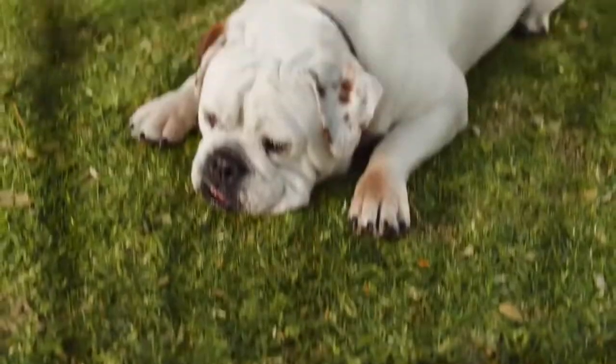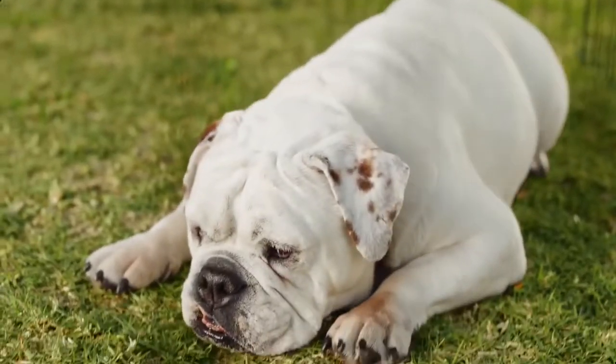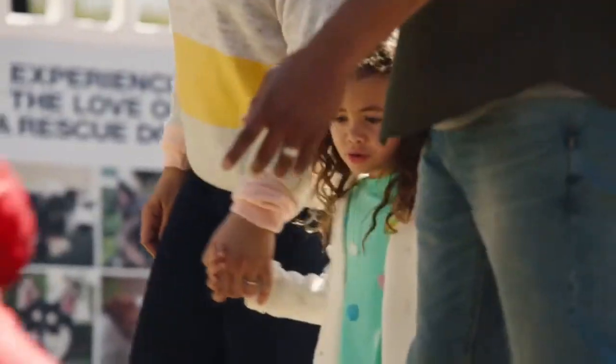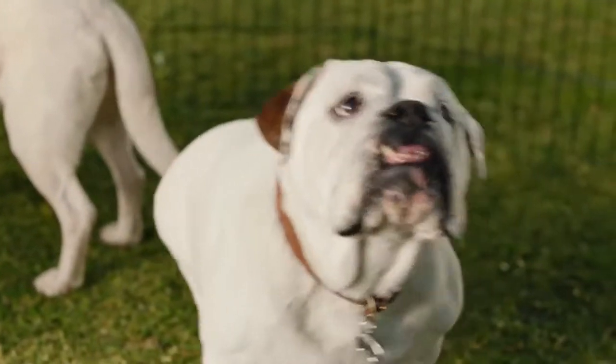This old guy. Oh, that's Cooper. Hey, Cooper. Yeah, he's seen a few of these. Most people like to adopt the younger dogs, but one day your time will come, huh, Cooper? Aww. Sweetheart, what about these puppies? Oh, they're cute. How about you, baby? Mommy, puppies. Mommy, Daddy, that's it, that's the one. Bring me home.